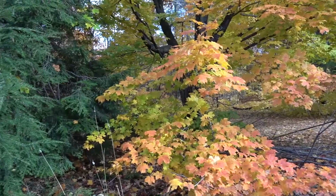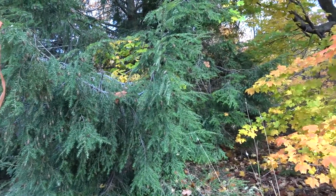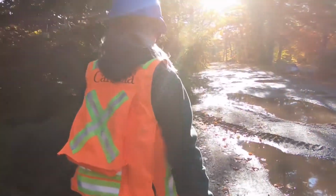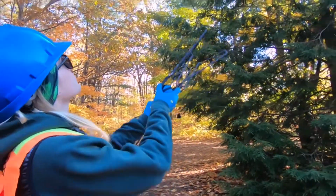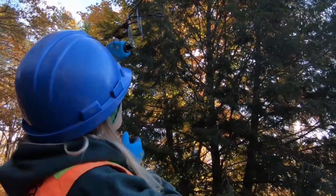Generally, when it moves into a stand for the first time, it is in the upper part of the canopy, and reaching that part of the crown is exceedingly difficult. Ball sampling is a way that we can actually reach the upper crown of hemlocks, and what that involves is shooting a ball that has some Velcro on it. We put that ball in a slingshot and we shoot it up into the canopy.